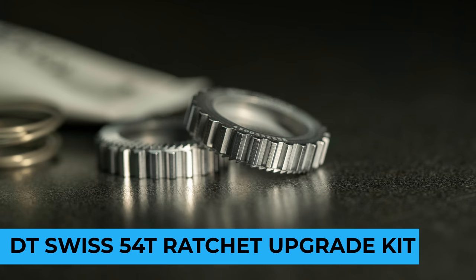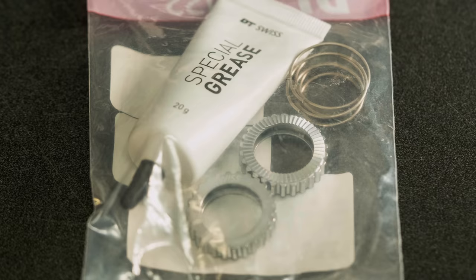If you've got a DT Swiss hub, and there's actually a lot of other hubs this fits as well. A lot of the Bontrager and Specialized hubs are actually just DT Swiss hubs rebranded. A lot of those hubs came with an 18 or a 36 tooth engagement point hub with the ratchet pawls in there. If you get this kit, which is just over $100, you now go with dramatically more engagement points, which makes a huge difference because of that dead zone when you're pedaling before the hub engages. You can reduce that with more engagement points.